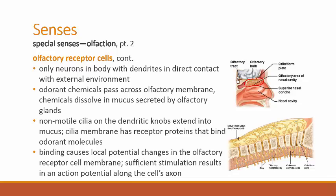And as the chemicals dissolve, then these non-motile cilia that are associated with the dendritic knobs of the receptor cells have in them receptor proteins that will bind to specific odorant molecules. And so with sufficient binding, we can get stimulation along the axons. We can get an action potential forming and transmitting information back up the olfactory nerve, that cranial nerve.